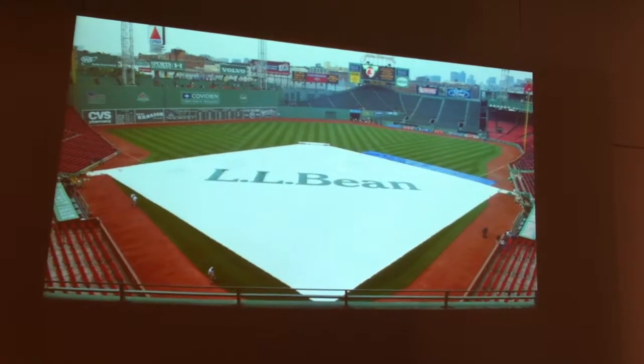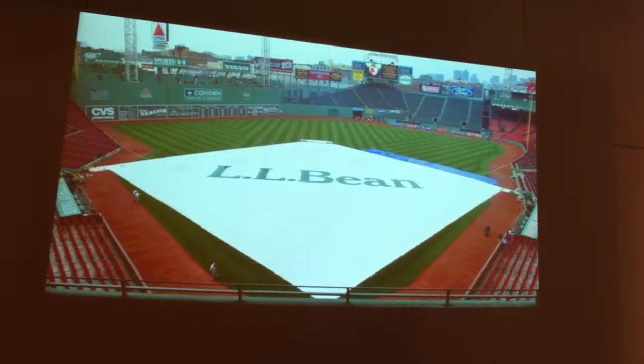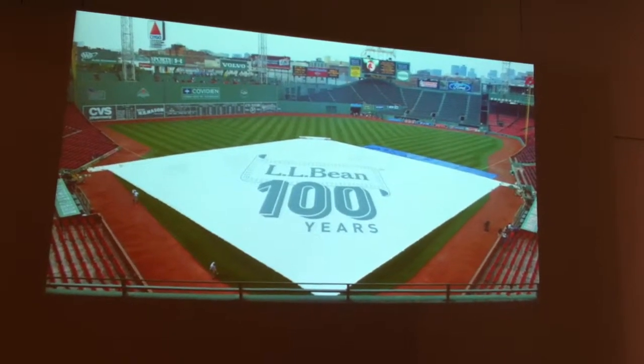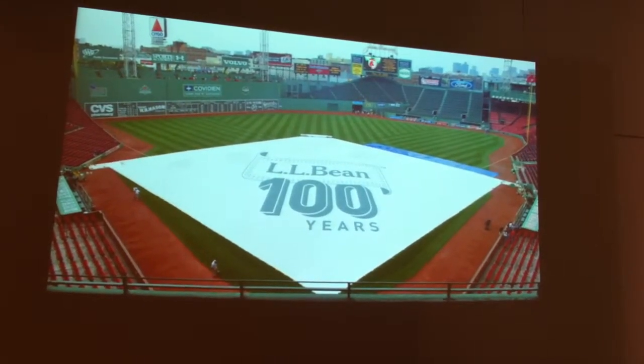So for this spring, we actually bought a new tarp to help celebrate our 100th anniversary. And this is what it looks like. But then it left the question of what to do with the old tarp.